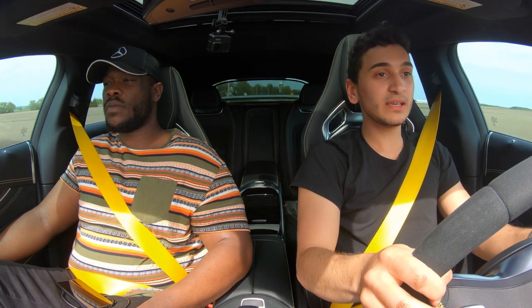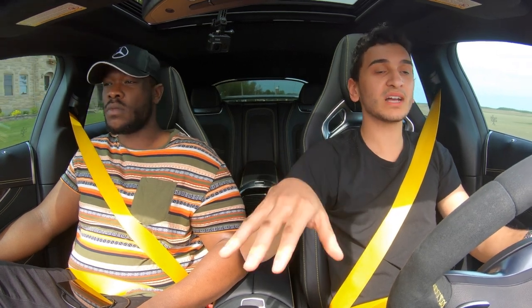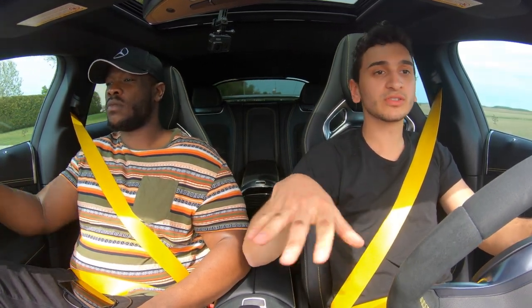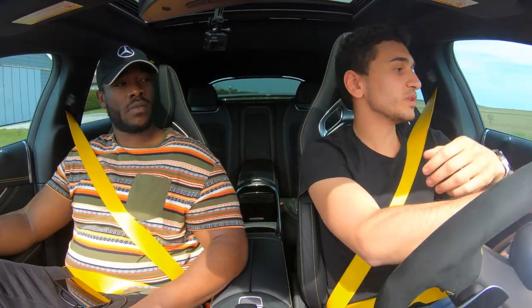But honestly, this is a four-wheel drive car, right? So you could drive this year-round. The owner of this vehicle actually drives it year-round, winter, summer. We're in Canada over here, so the winter's pretty rough and it does pretty well.